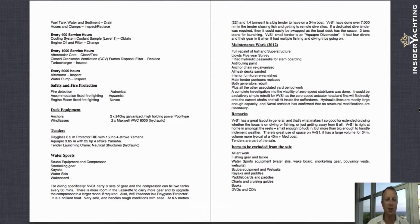The two tenders that they've got on board, I know they're very proud of these tenders. One is a Protector, which they use Protector tenders for a lot of military and Coast Guard work, so it's a very robust tender, and I think I remember reading somewhere that they have over 7,000 nautical miles just on the tender alone. And they also have a smaller crew tender with the 25 horsepower on the back.